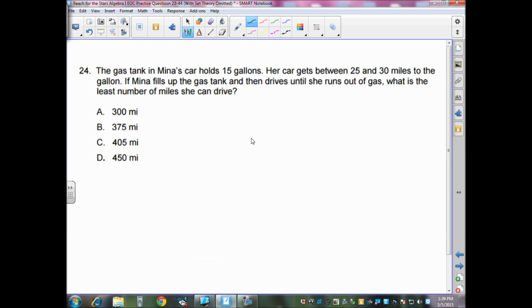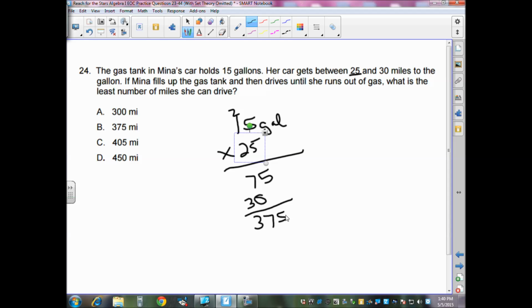Okay, this one. Her car gets between 25 and 30 miles to the gallon. Holds 15. What's the least number of miles she can drive? Well, the tank holds 15 gallons, and the least amount of miles per gallon is 25. So I'm going to do that one. Once again, we are expected to be able to do some simple arithmetic operations on the EOC. So we should be able to multiply that without a calculator. And that would be the answer.